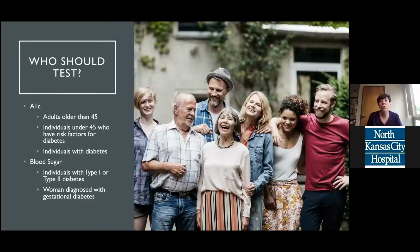Individuals who are not on insulin don't need to check their blood sugar as often. But patients with type 2 diabetes on pills should still consider checking daily until their blood sugars are well managed, and then maybe 2 or 3 times a week to keep an eye on it in between doctor's visits.